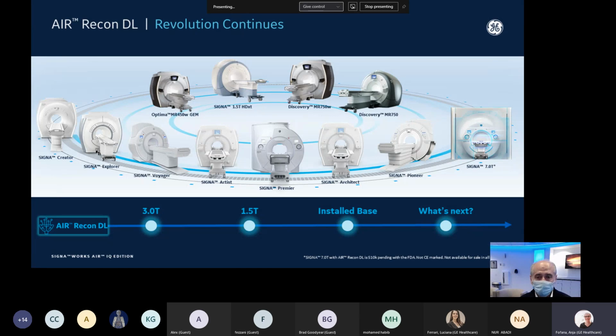AirRecon DL is available across the entire portfolio. So although today we are scanning on our 3T SIGNA Premier system, we do have AirRecon DL available across even older systems that are in the install base, even at 1.5T platforms. So all of these systems can be upgraded to the latest software release, allowing you to use this sequence and many others that I mentioned earlier too.